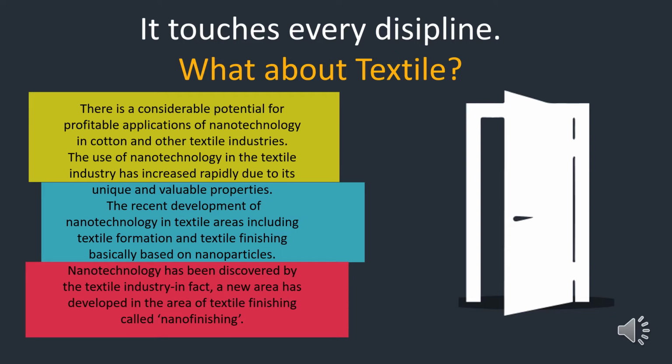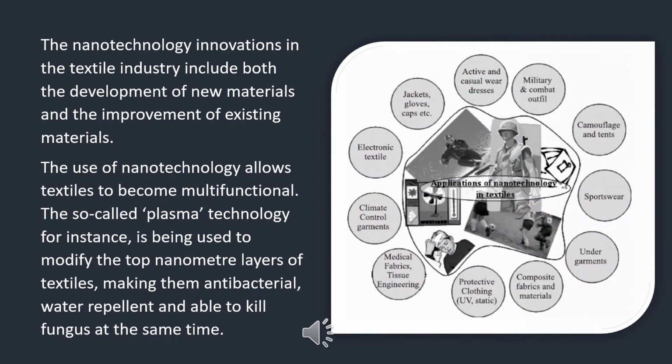In fact, a new area has developed in textile finishing called nanofinishing. The nanotechnology innovations in the textile industry include both the development of new materials and the improvement of existing materials, especially existing materials. The use of nanotechnology allows textiles to become multifunctional. So-called plasma technology, for instance, is being used to modify the top nanometer layers of textiles, making them antibacterial, water-repellent, and able to kill fungus at the same time. We can see this in military, electronic textiles, sportswear, and medical fabrics.